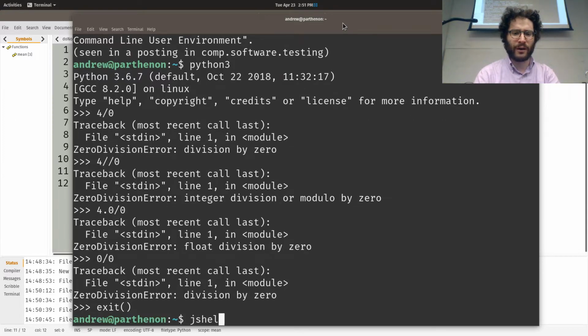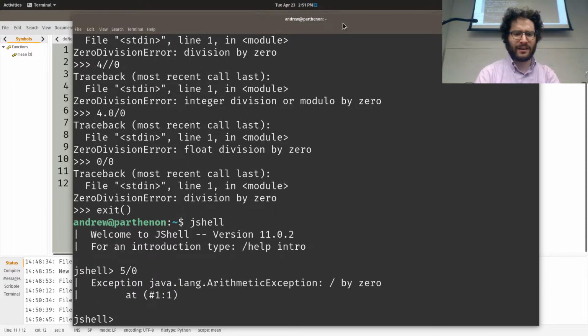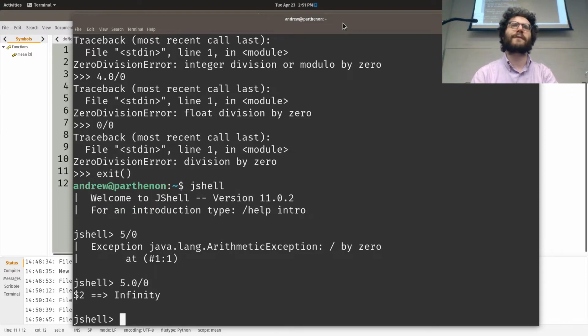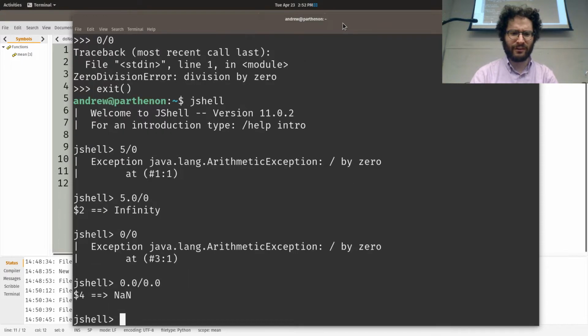So for instance, if you're working in Java, it's worthwhile to note that if you do 5 divided by 0, it's going to give you a divide by 0 error, but if I do 5.0 divided by 0, it gives me infinity, because that's the way arithmetic works according to the IEEE standard. If I do 0 divided by 0, it gives me can't divide by 0, but if I do 0.0 divided by 0.0, it will give me not a number. So Python's easy, though, because it just simply says, no, you can't divide by 0.